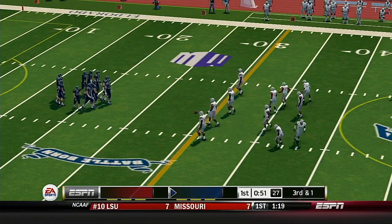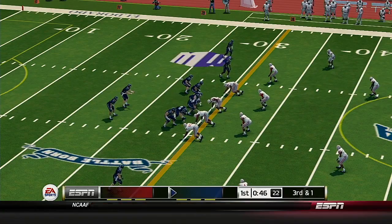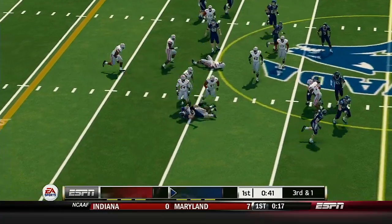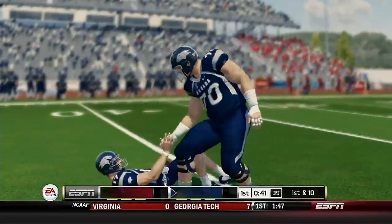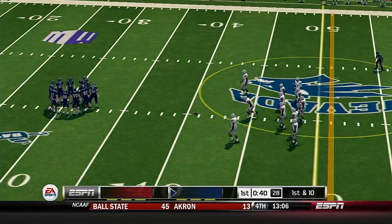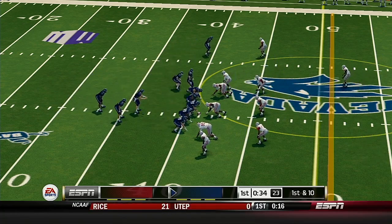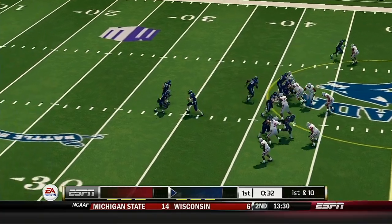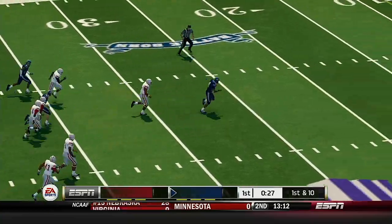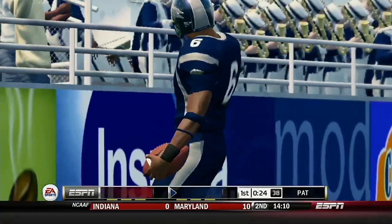Short yardage situation here. It's third and one. He's to the 40. He's tackled around the 41-yard line. He's at midfield. He's at the 40. Inside the 30. The 10. And he's all the way in for the touchdown.